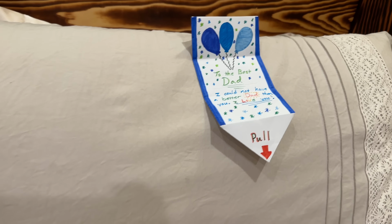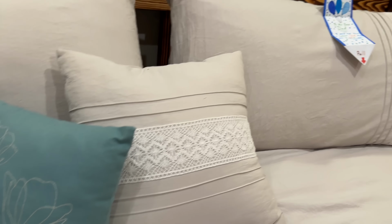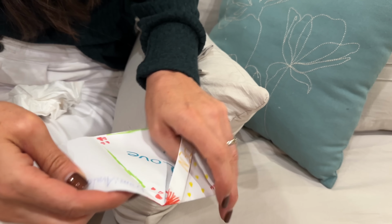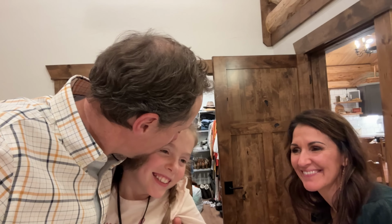And then last night, Avalon made that for me. And what do you have, Priscilla? She also made this card. Very nice. You can open it. Open me. So neat. Thank you, Chloe. You're so special. I love you.